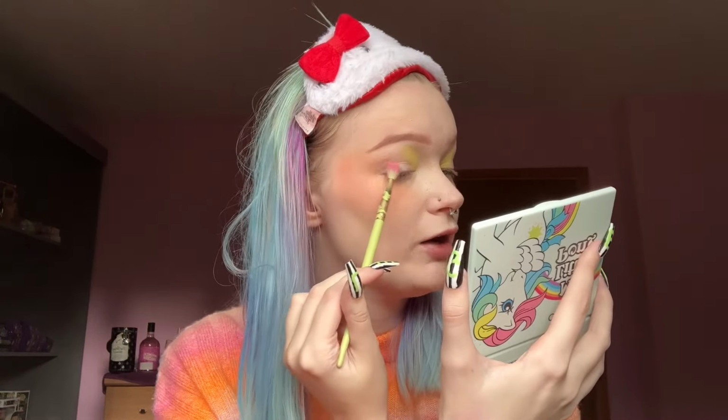And onto the other side. For this look, we're not actually doing a wing, which is very strange for me. But I think we do have a small line on the lids. I really like how this look is going so far. I think it's really pretty.